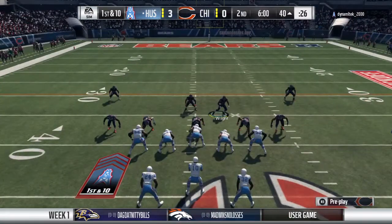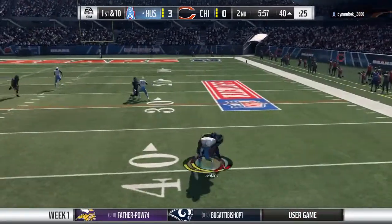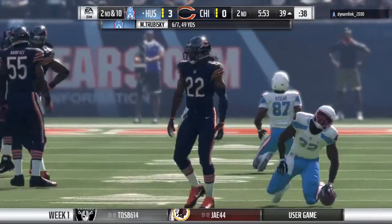Here we go now. Green 39. From the gun, it's Trubisky. Looking for his running back, and he's got it. No gain, and it's second down.